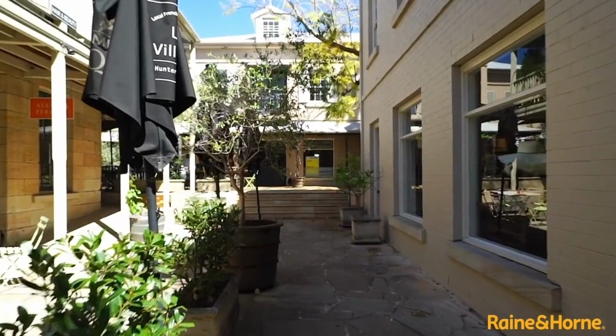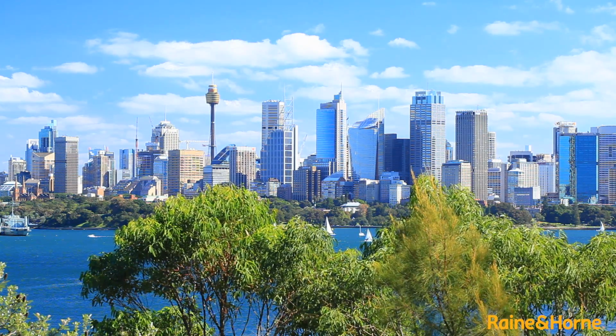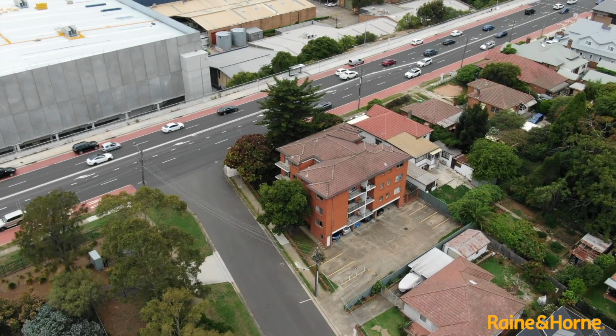This great value property is close to Hunters Hill shops, restaurants and cafes, and only a small drive away from the city. Hi, I'm Perry Steiner from Raine and Horne in Gladsville Hunters Hill, and this is 8/502 Victoria Road.